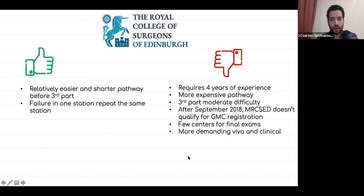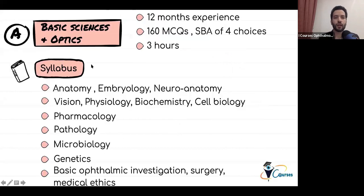Another disadvantage that I just spoke about is that it is more difficult. There are more demanding Viva and clinical. This is the most lengthy Viva exam that you will ever encounter in all fellowship exams. It is even more lengthy than that of London. So as I will show you now, the Viva day in the FRCS Edinburgh will be the longest day of your life.